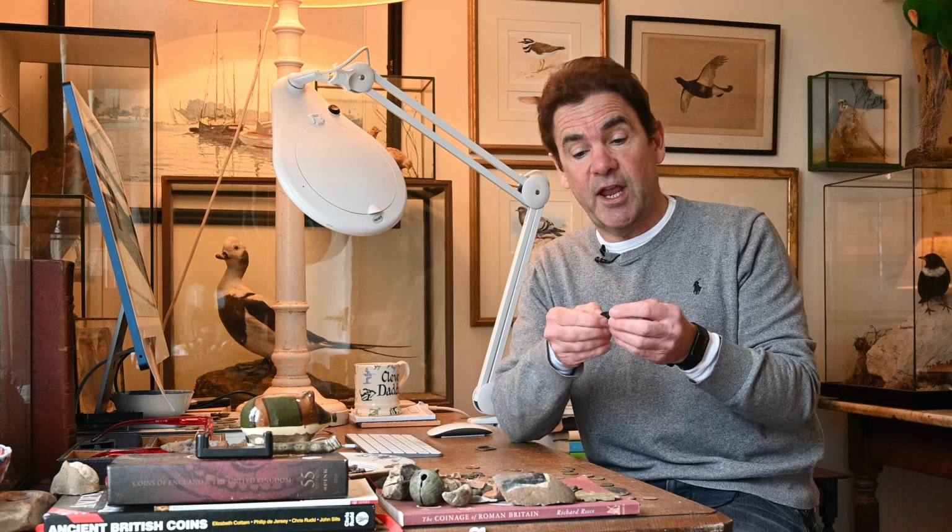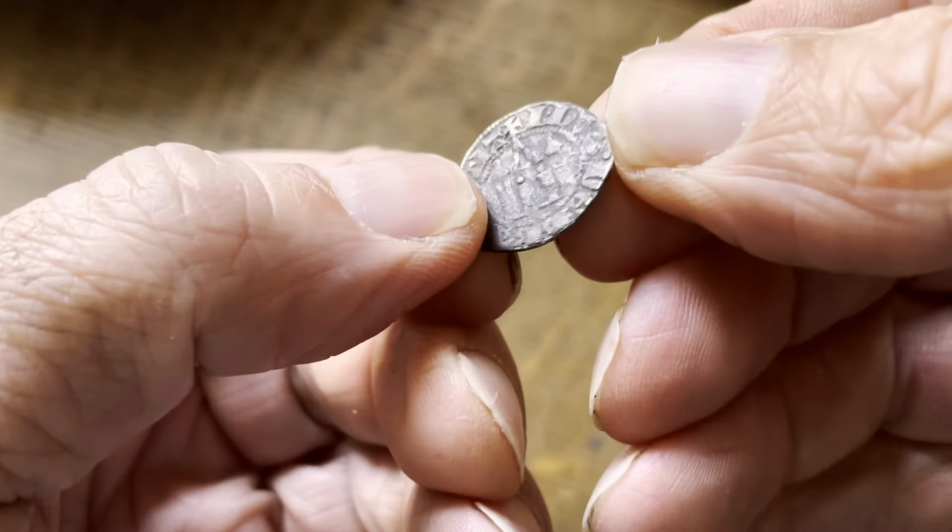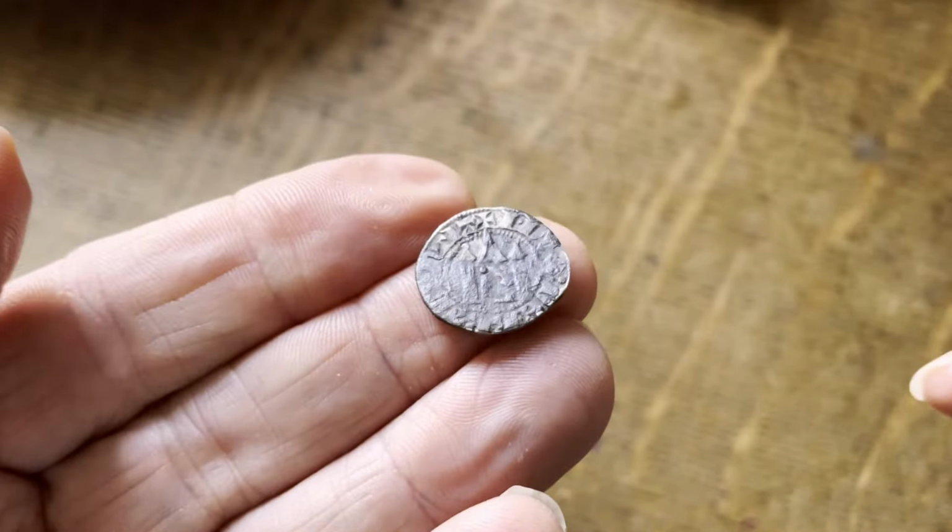It's got a different legend on it. It's got a different king on it. But to the uninitiated and to your average Englishman at the time, you wouldn't have blinked twice about thinking that this wasn't actually an English coin.